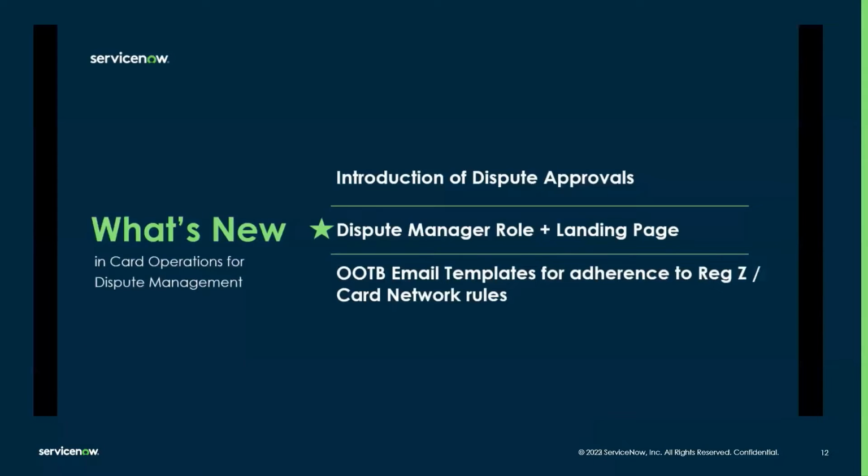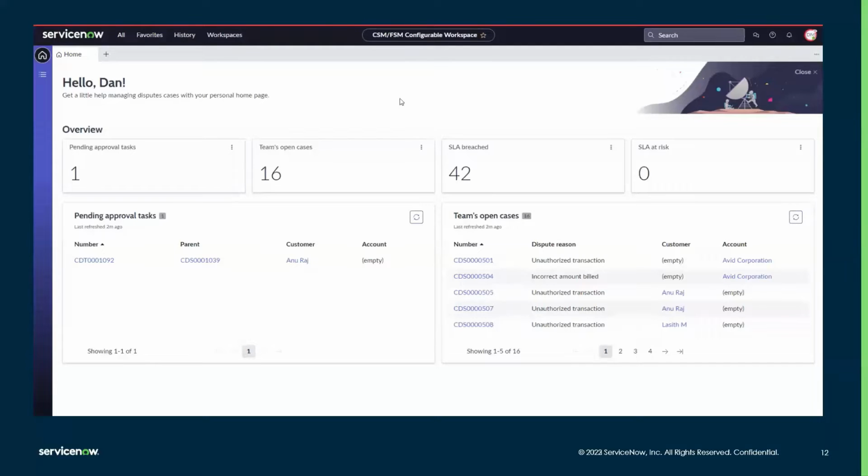Speaking of dispute managers, next, let's take a look at the enhancements targeted towards dispute managers. The new role has a dedicated landing page in Workspace, as well as access to respective dashboards within performance analytics and process optimization. Dispute managers now have a dedicated new role in FSO.